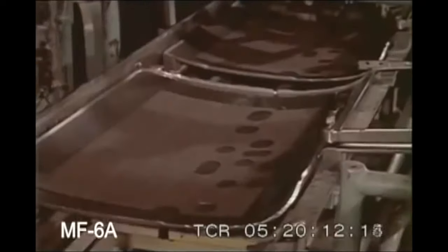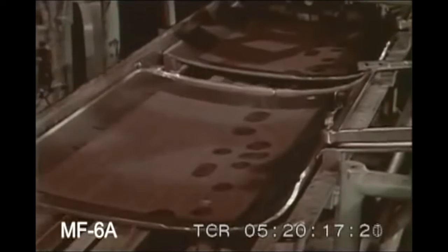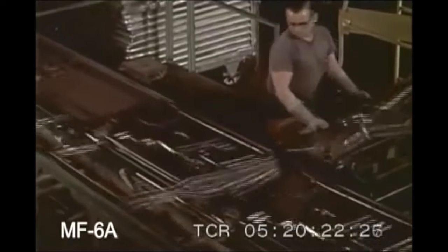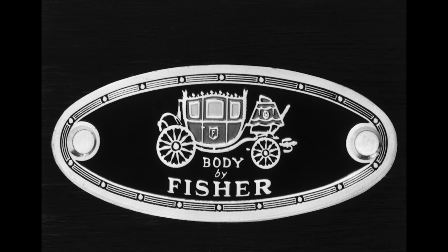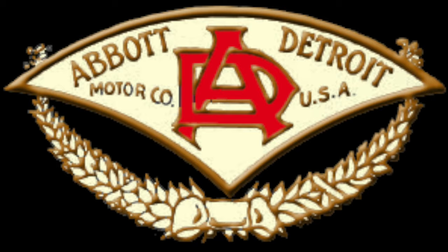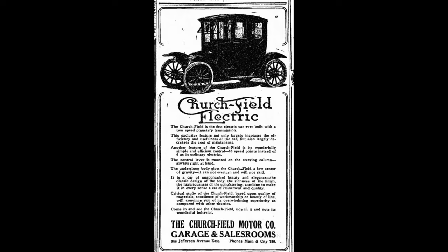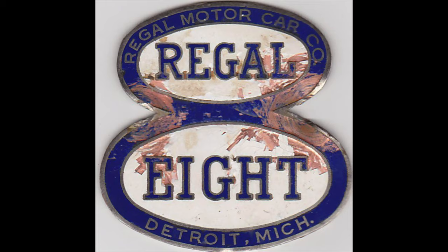One of the reasons for their wild success was the development of the interchangeable wooden body parts that did not require hand fitting, as was the case with the construction of the older carriages. This would require the new design of precision woodworking tools. In 1916, the company became the Fisher Body Corporation, and its capacity was 370,000 bodies per year. By this point, they were making bodies for Abbott, Buick, Cadillac, Chalmers, Chandler, Chevrolet, Church Field, Elmore, EMF, Ford, Hirschhoff, Hudson, Krit, Oldsmobile, Packard, Regal, and Studebaker.